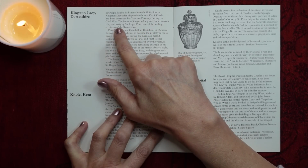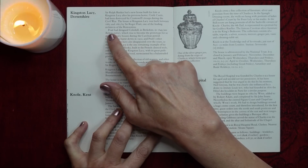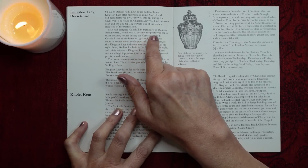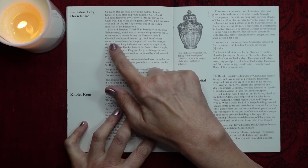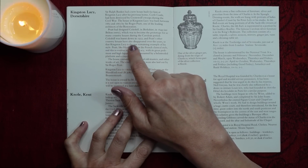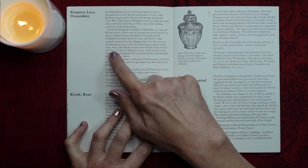1663 and 1665 by Sir Roger Pratt, one of the leading architects of the Restoration. Pratt had designed Coles Hill in Berkshire in 1649, which was to become the prototype for so many country houses during the Carolean period. Coles Hill was burnt down in 1952, and Pratt's other country houses have also disappeared over the years, so that Kingston Lacy is the one remaining example of his style.